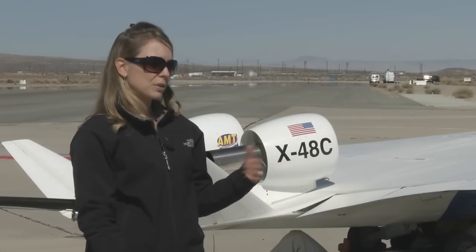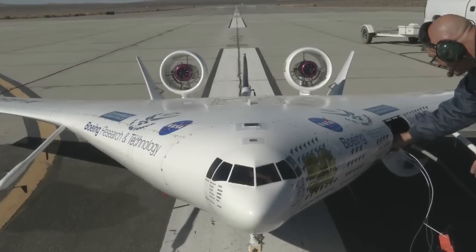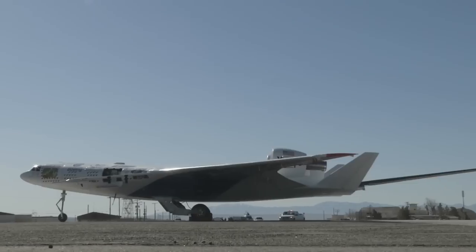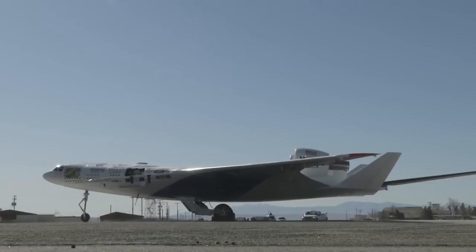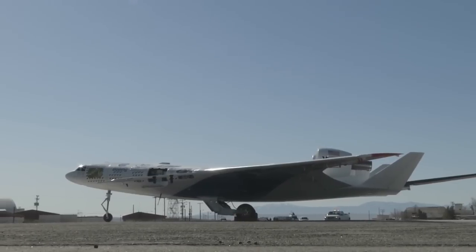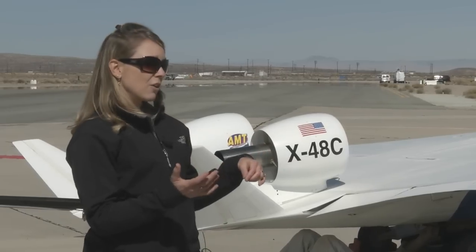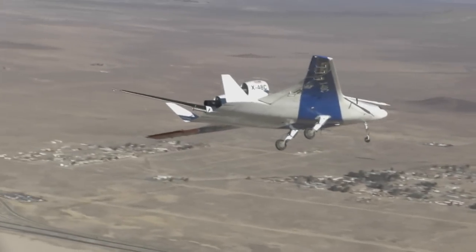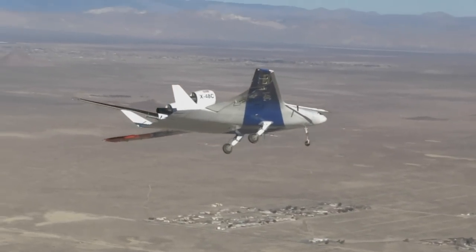And it's called the low noise configuration because we have gone from 3 engines to 2 engines. We've extended the aft deck of the aircraft, and that's meant to shield the noise in the downward direction. You'll also notice that on the B aircraft we had winglets that we've now moved inboard to vertical tails, and they shield the noise in the outward direction.